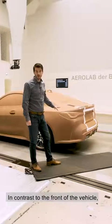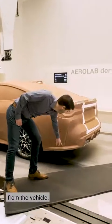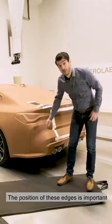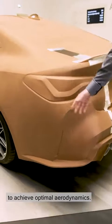In contrast to the front of the vehicle, at the rear it's important to control and manage airflow as it separates from the vehicle. For this, we introduced defined trailing edges at the back of the vehicle. The position of these edges is important, so we work in collaboration with the designers with millimeter accuracy to achieve optimal aerodynamics.